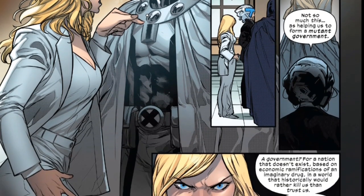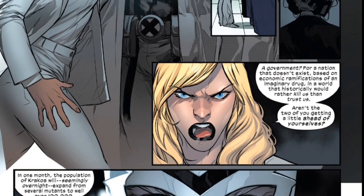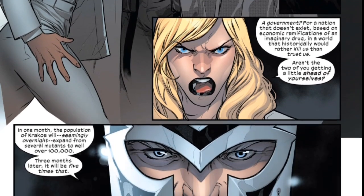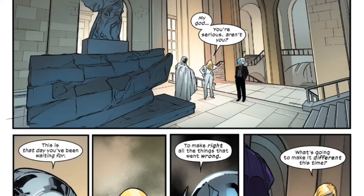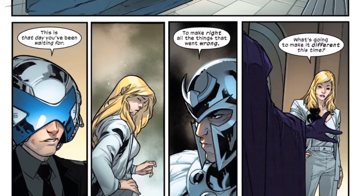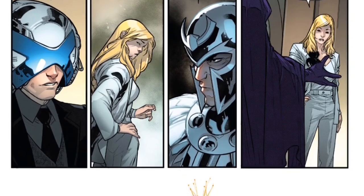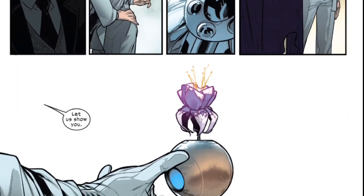So they know they're going to be building this thing up pretty quick once they start letting people in. And if they want to become a real nation, then they're going to have to utilize Emma Frost's political ties. So Emma's like, what's going to make it different this time? Like, what can possibly make it different this time? And Professor Xavier and Magneto are like, you know what? We can show you better than we can tell you.